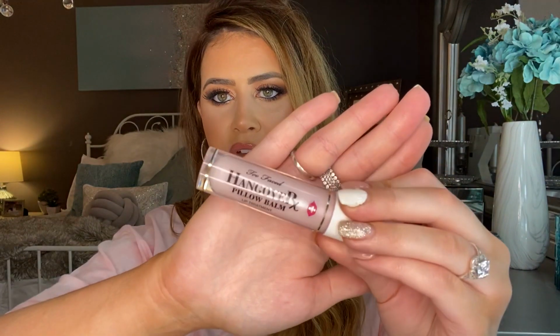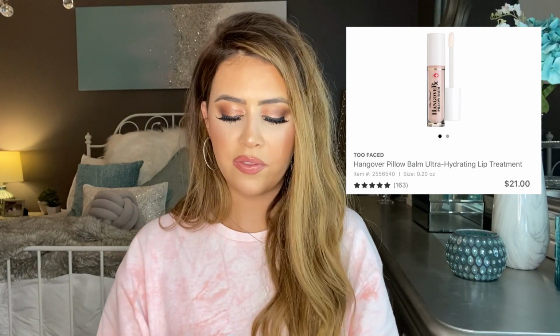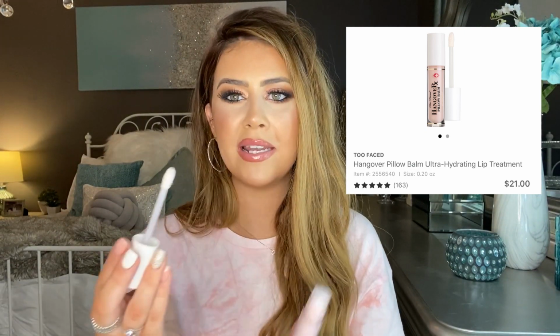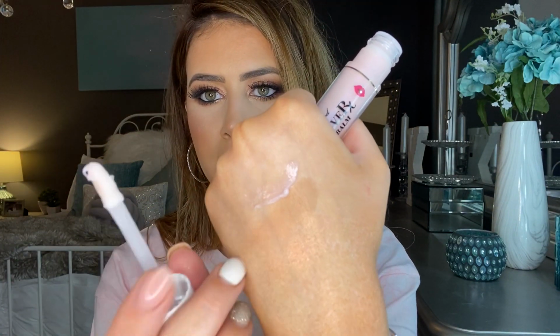The next thing that I got, I don't have the packaging for this, but this is also from the Hangover collection from Too Faced. This is the Hangover Pillow Balm, and this is so good, guys. This is just a lip balm, but it's so creamy. I'll show you. Pillowy is a really good way to describe it. It's so soft and like a cloud, and it's just sheer. It has a pink tint, I guess, but mostly just a clear tint, and it gives your lips a plumpness, a fullness. It makes them so soft. It fills in the lines of your lips.